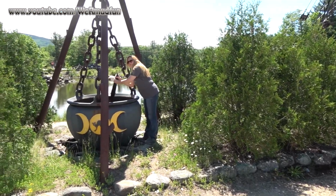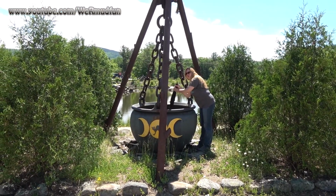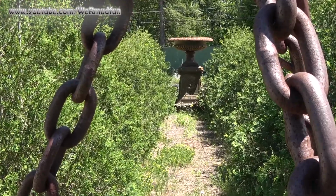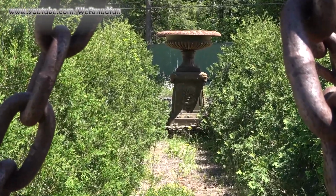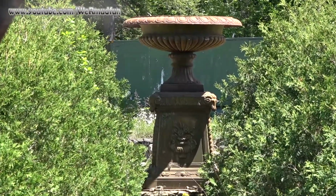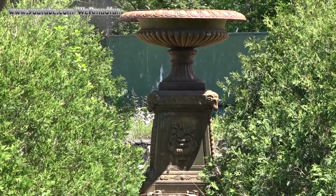Cheryl, are you making lunch? This is my witch's brew. Uh-oh. I'm really not that hungry. From the witch's brew pot, there's a path to this ornamental thing. One heck of a bird bath.